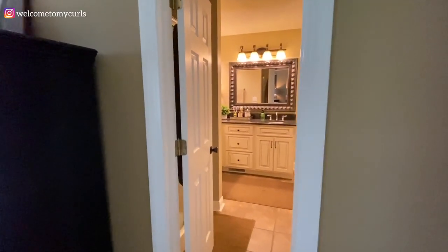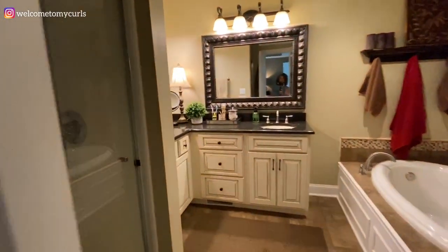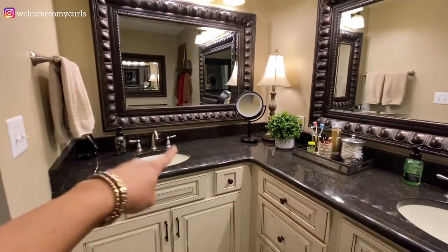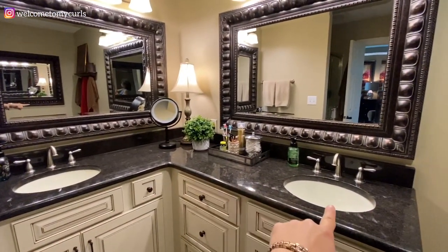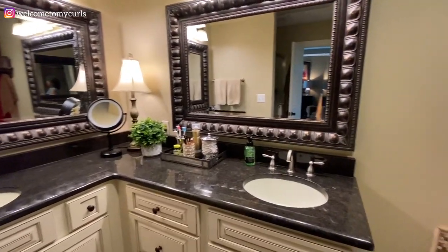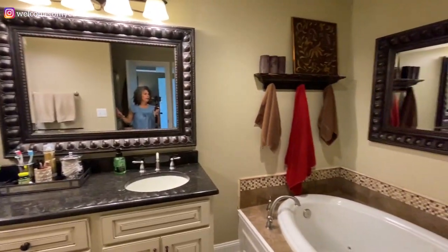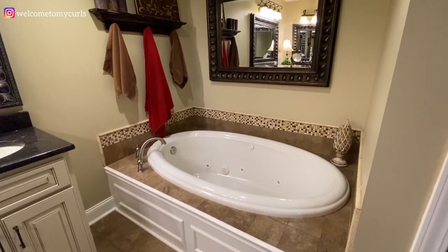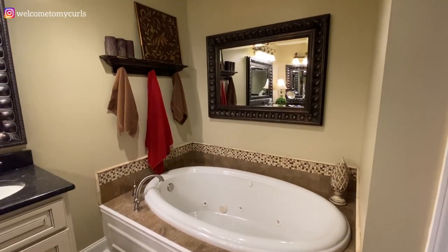Heading into our bathroom, and y'all been in here so many times, but here is the bathroom. This is Randy's side, this is my side, and then kind of community area. And then the hot tub, just for looks. I probably have not been in that thing in 10 years.